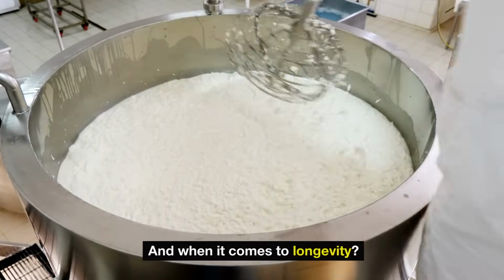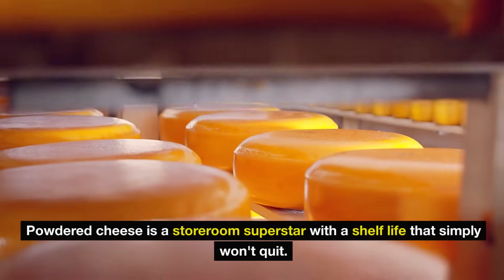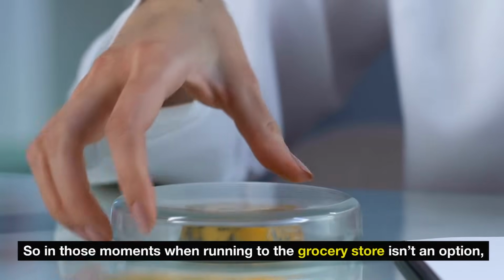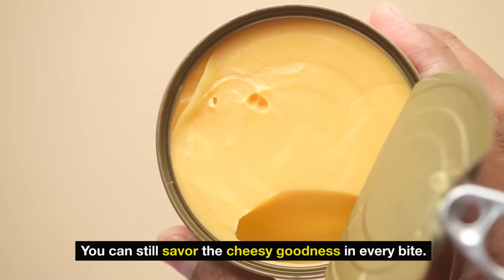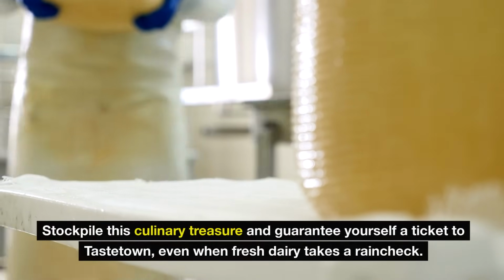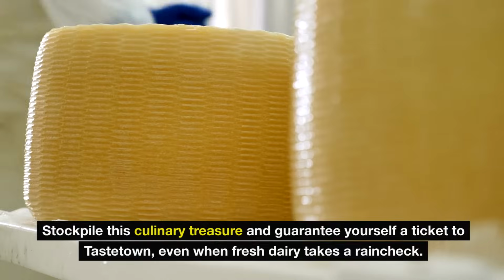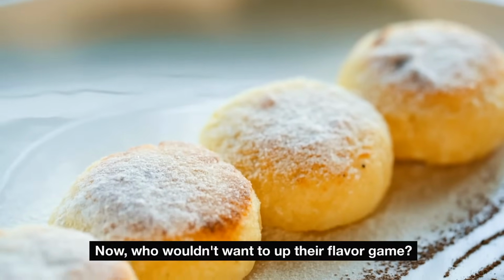And when it comes to longevity, powdered cheese is a storeroom superstar with a shelf life that simply won't quit. So in those moments when running to the grocery store isn't an option, you can still savor the cheesy goodness in every bite. Stockpile this culinary treasure and guarantee yourself a ticket to Taste Town, even when fresh dairy takes a rain check. Now, who wouldn't want to up their flavor game?